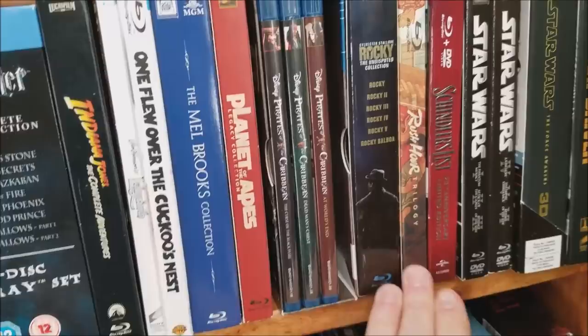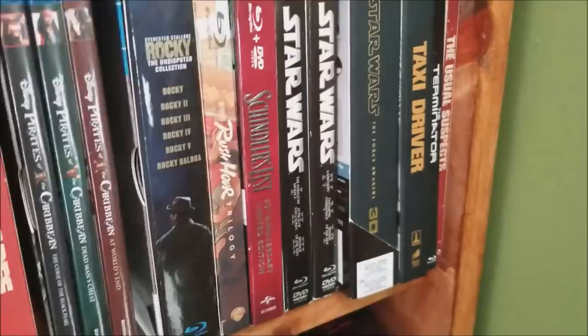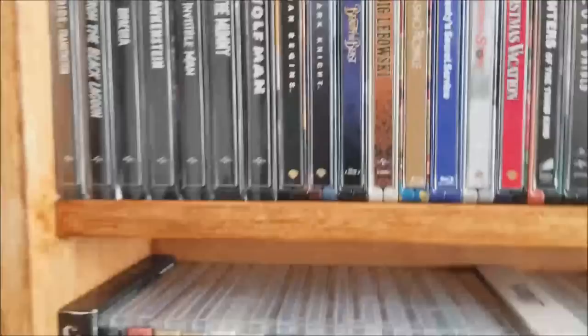Rush Hour Trilogy, Schindler's List, the first three Star Wars, plus the prequel trilogy, Star Wars Episode 7, Taxi Driver, The Terminator, and The Usual Suspects. Also, all fantastic movies. To the Steelbooks, which I will pull out because I love these things.